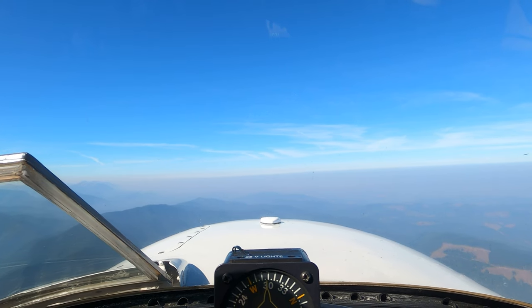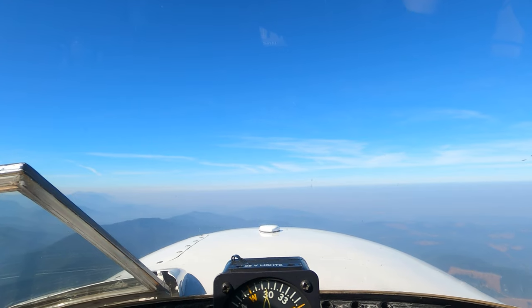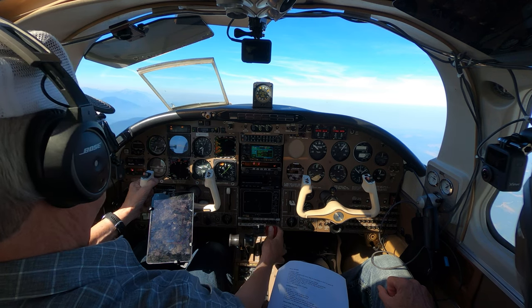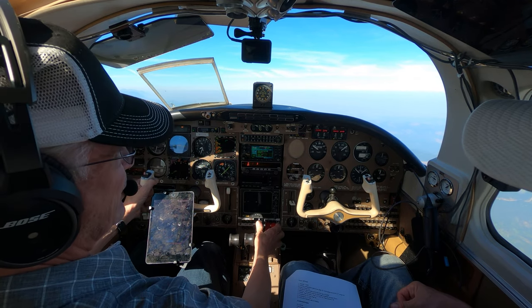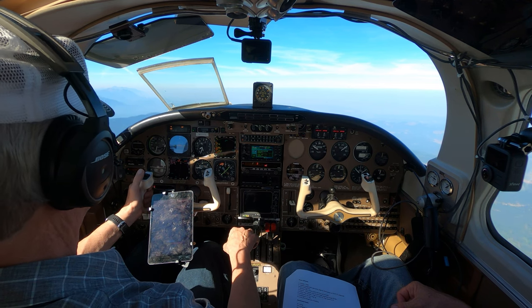And I'm going to go ahead and put the mixtures up, rich. I'm going to turn the boost pumps back on to high. Now we're going to go mixtures, rich. Props are going to go full forward. We'll probably lose the cabin a little bit here, but all right. And I'm going to go ahead and start slowing the airplane down a little bit.